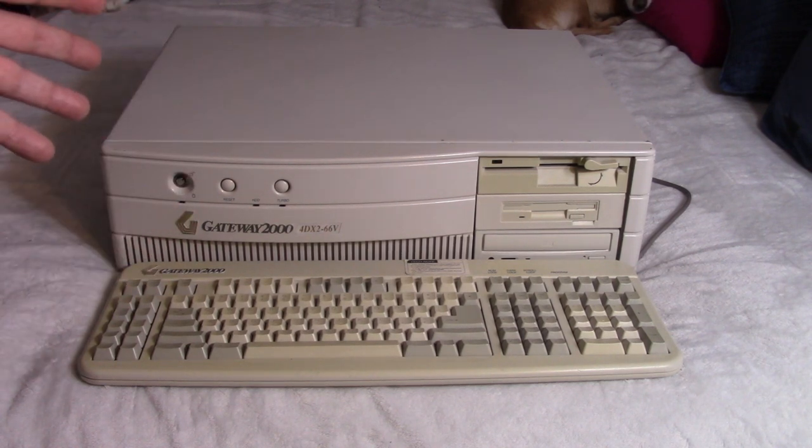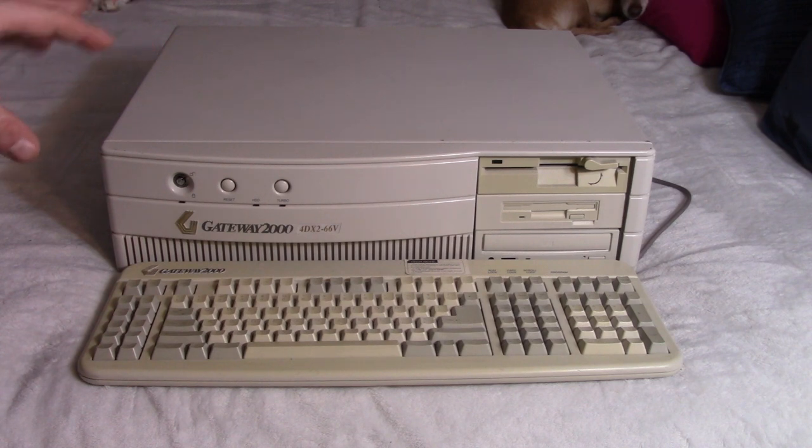There's actually a really great video on YouTube that features the tower version of this machine. It's Silicon Classics, I believe, is the channel's name. And it's a really great video. I encourage all of you to watch it. But this here, this is the desktop version of that machine.